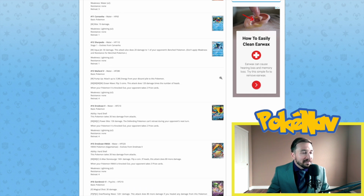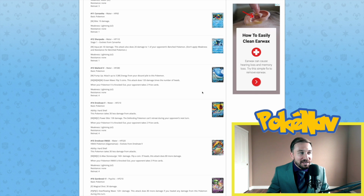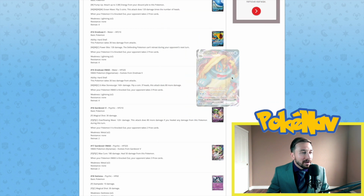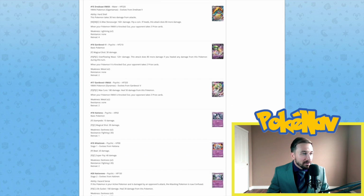We've got the big boy himself, Wailord. Also has his, I don't know why it's so awkward to say this, his V card. And then the other one here, we've got the Dreadnought VMAX. And look at the artwork on that. Just absolutely beautiful. I really like Dreadnought as well. I think he's a really cool Pokemon. Definitely one of my favorites from this newest generation.